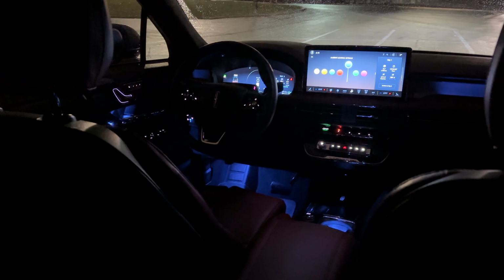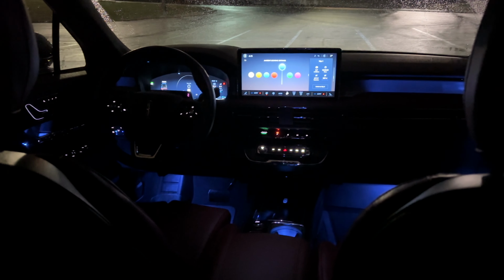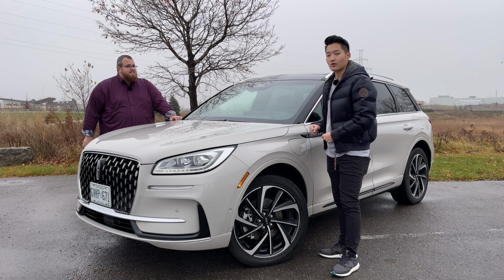But for your information, this vehicle is about $80,000 Canadian. It went up by $590 for the '24 models from '23, and it's about $68,000 in the States. That's right. Now, before you say anything, $80,000 is a lot of money. It is, yeah. But this is also a fully loaded version of the Corsair.